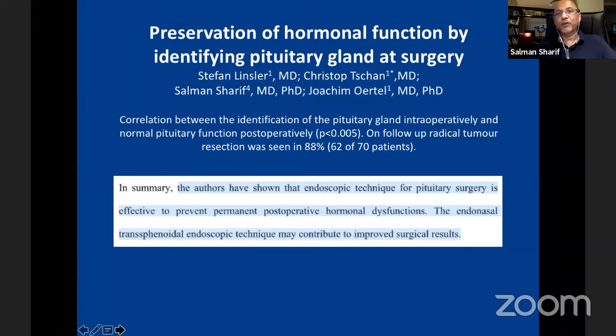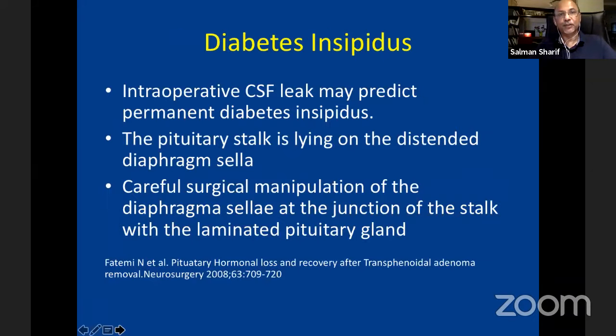And at the same time, we could preserve the hormonal function as well, because of this improved vision that we have with the endoscope. With diabetes insipidus, intraoperative CSF leak may predict permanent diabetes insipidus. So you need to avoid that. For that, you need to be very careful with your scope all the way forward. The pituitary stalk is lying on the distended diaphragm all the way down. So it's important that when you're removing it, you keep a close eye on that.